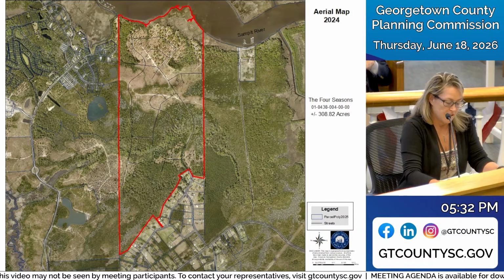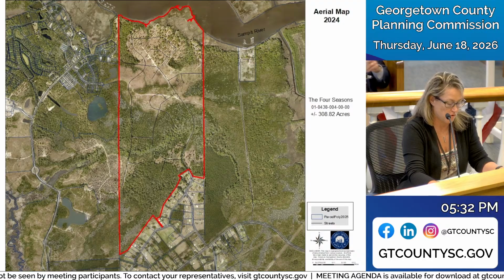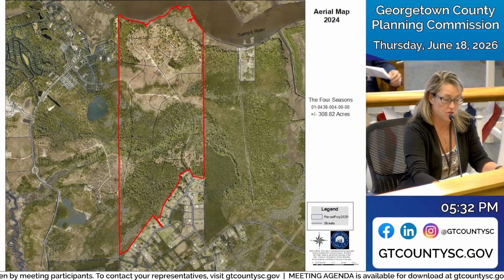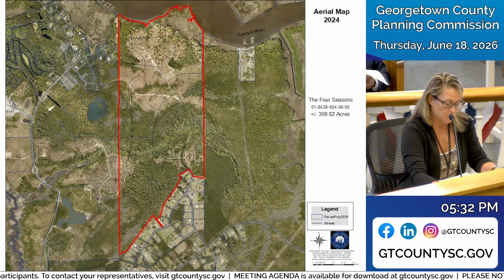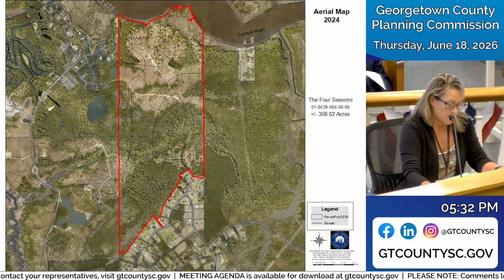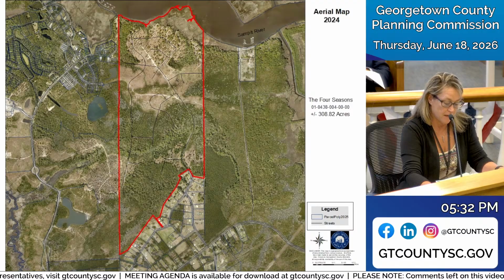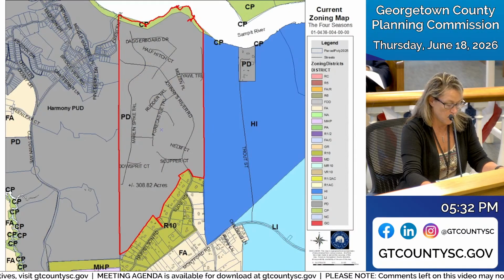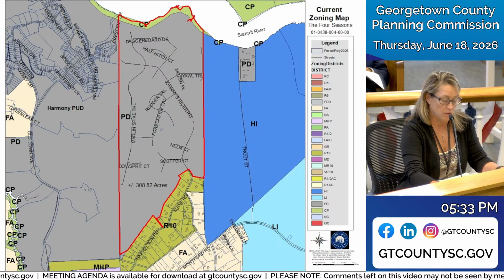The site contains a total of 308.82 acres and is currently zoned Mariners Walk Plan Development and is forested and/or vacant. The property is located north of Montford Road at the end of Johnny's River Road and along the Sampit River. The Harmony PD borders the site to the west, R10 and FA to the south, and heavy industrial to the east, and conservation preservation to the north along the Sampit River.